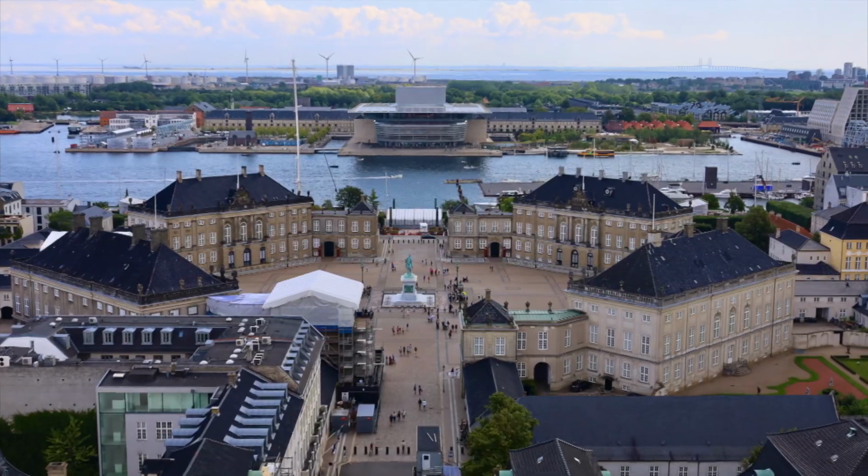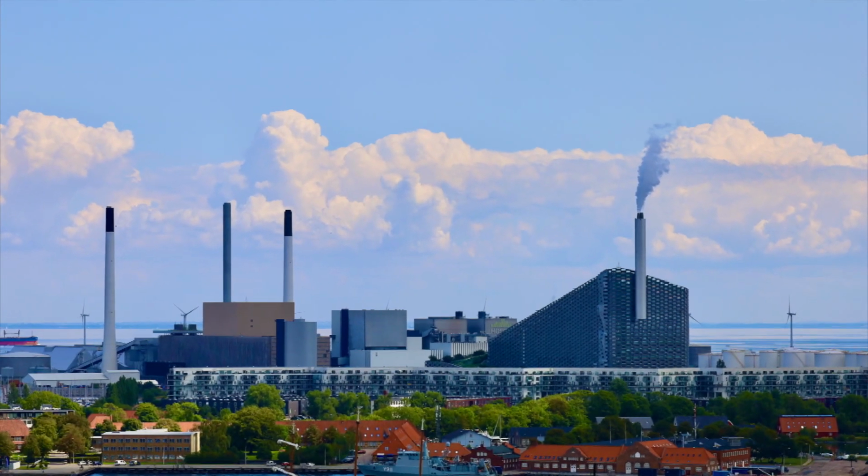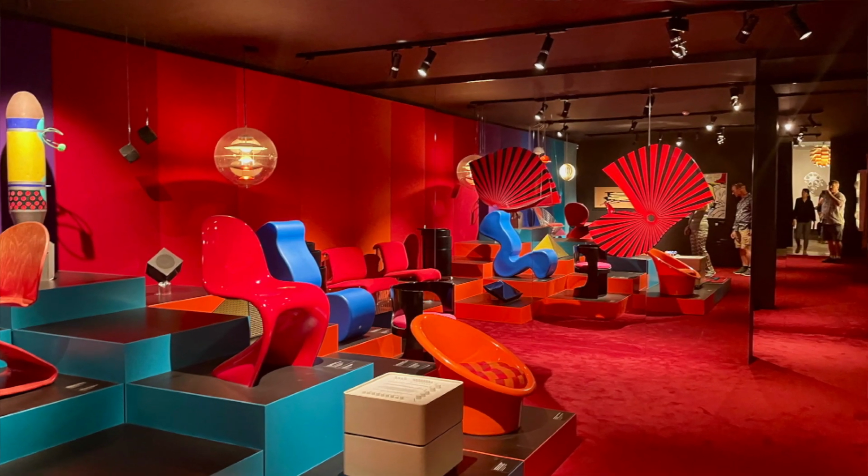If you can get to the top of the church, it is a wonderful view. You go up these little stairs and then you come out and you see a panorama of Copenhagen. And you get to see their new waste disposal site that has a ski slope on it. I kid you not, a ski slope. Now, after the Marble Church, you might wander over to the Danish Design Museum and see why Danish design is so famous. And then maybe walk around the harbor a little more.